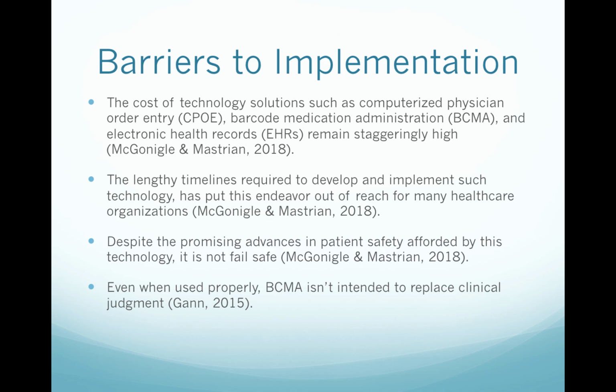Even when used properly, BCMA isn't intended to replace clinical judgment. The most important thing to remember when using the BCMA system is that it cannot make the decisions for you. Despite the computer telling you which patient needs which medications, the time they need them, the dosage, and the route, you need to use the best nursing judgment in order to properly care for a patient.